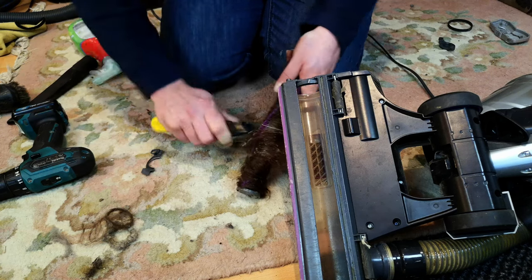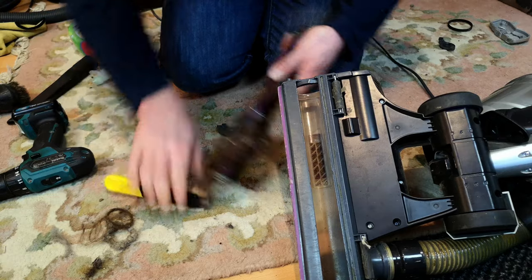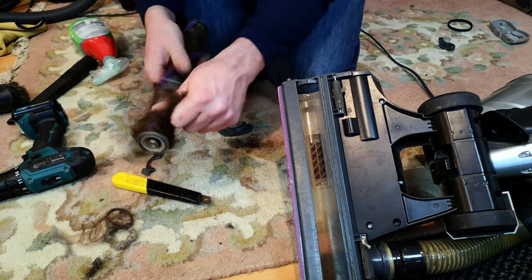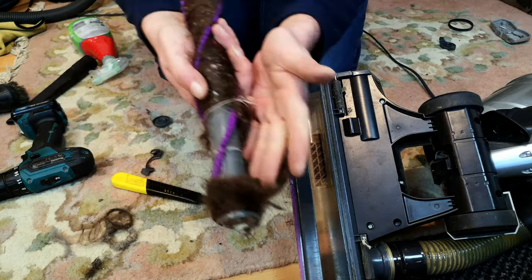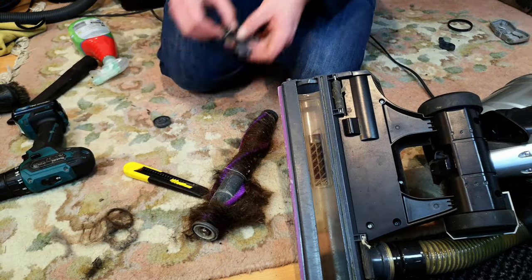I can now see carpet strands. Oh my goodness, this knife is not sharp, which is probably a good thing for me. Yeah, oh look, there's our brush roller. Oh, we found it. So I'm just going to carry on doing some archaeology.